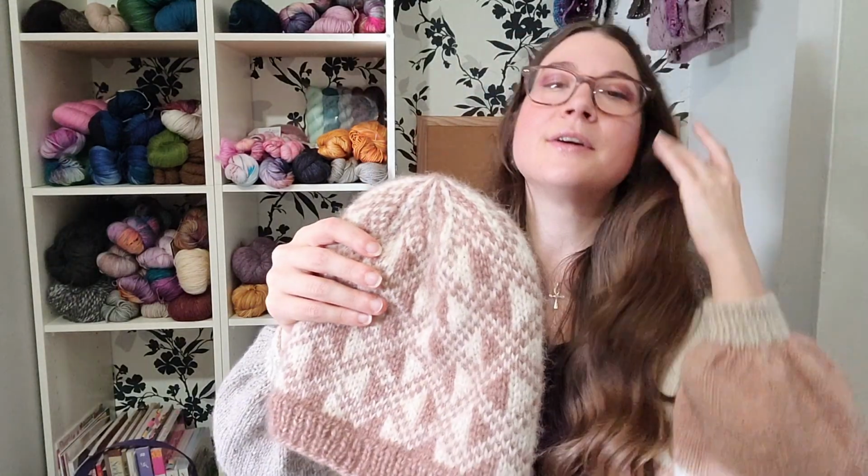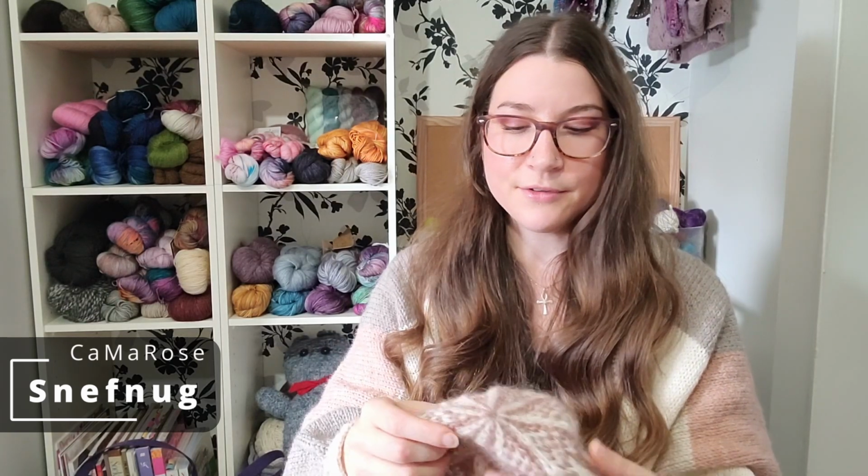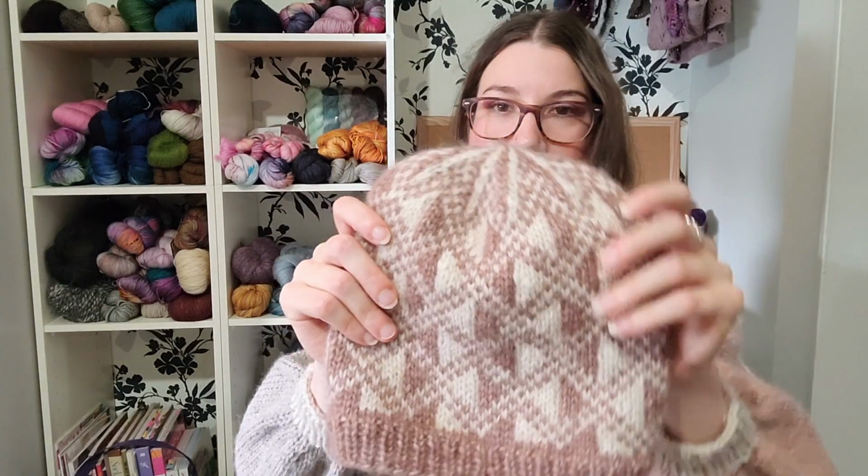So then the last one is this one. It's made out of Camarose Snefnug, and I was in Vancouver a couple weeks ago, and I decided to finally stop in at Wet Coast Wools. I've always wanted to visit their store, but I don't live very close by. Anytime I've been in Vancouver, I'm like, it wouldn't be too far out of the way to go to Wet Coast Wools. So I went there and looked at all their yarn, and it was a beautiful little shop, and I decided on this yarn.